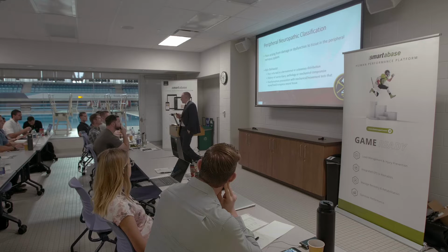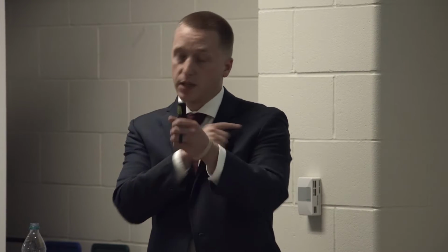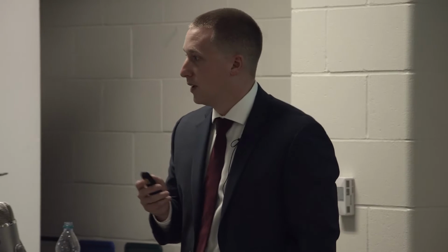The second one is a peripheral neuropathic classification. This is pain arising from damage or dysfunction of the nervous system. So if we think like a peripheral nerve injury, a crush injury, this presents in a dermatomal or cutaneous distribution for the pain. So these are your athletes that say, it kind of hurts here, right? It's much less specific than my bicep tendon hurts every time I flex my shoulder. This is important, and then you also want to get into your muscle testing here as well, because there may be a muscle weakness distribution that lines up with this as well. How we test for these is going to be your movement provocative tests. So like an upper limb tension test, a straight leg raise to tension that nerve, so selective tissue tensioning, to try and tease this out.